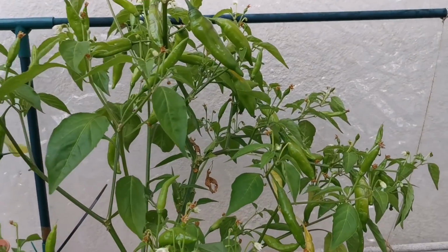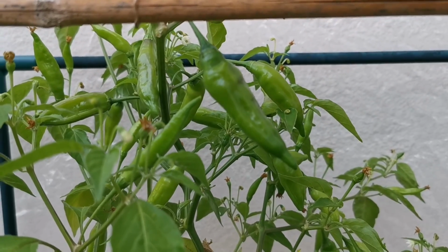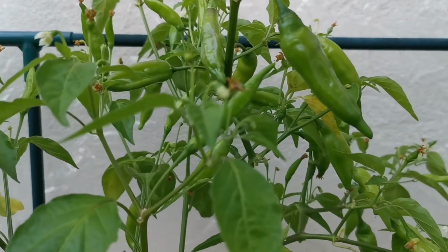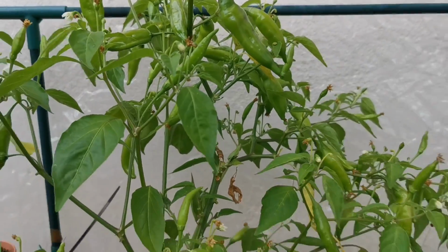And I also have these chilies here, which are looking pretty good. Although both me and Joanna are not sure if they're supposed to be green, yellow, red, how big, how small. But I did try one the other day and it was very, very spicy. So yeah, we'll just see how they get on.